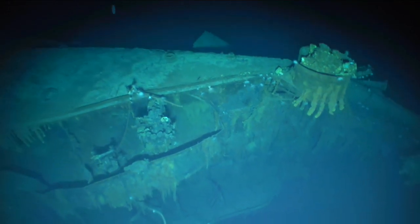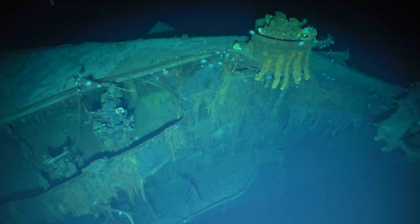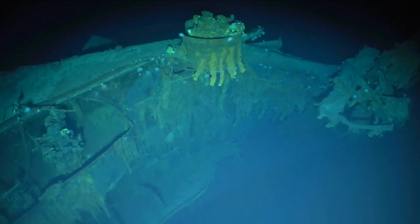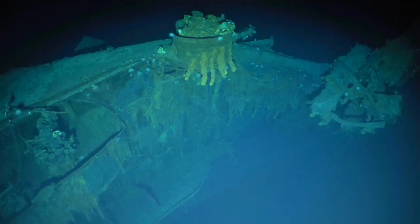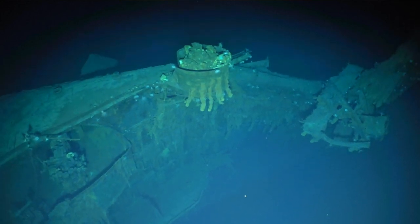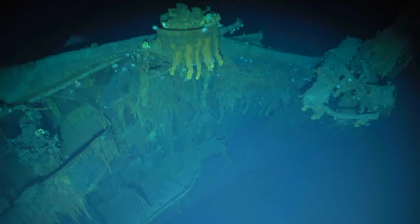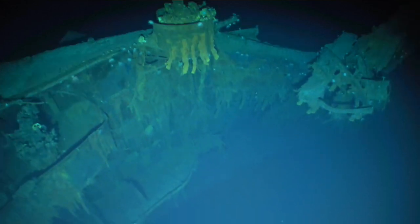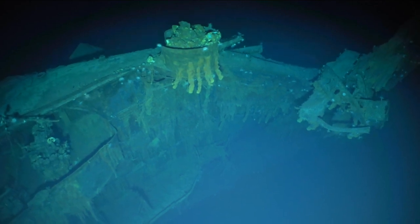Are we close to the bow, Mike? We're getting there. We're not close to it, though. There's still quite a bit of ways, I think. 40 meters or so. Okay. Sonar. Actually, so that circular thing up there and these gun tubs, I think this actually might be the top of the hangar deck, even, and it's collapsed even further inward, and the flight deck was above this. Just a theory.